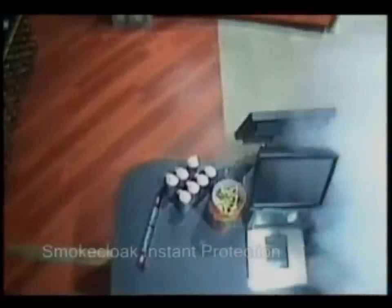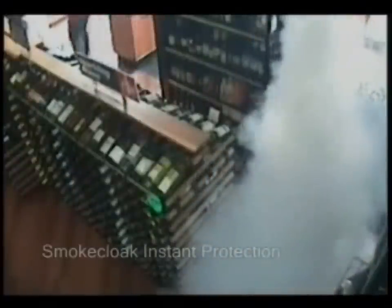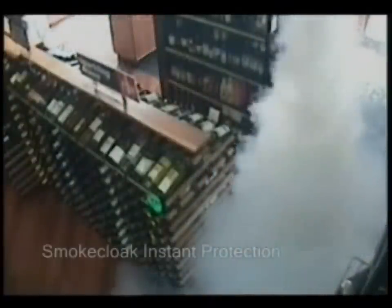Just check out this bottle shop in Melbourne. That smoke cloak's just been triggered by a remote sensor. See how the smoke machine's installed near the counter? When it goes off, the smoke forces the bad guys away from the money or the people, so they can't rob the till or threaten shop assistants and tellers. Instead, the thieves are driven straight out the door where they belong.